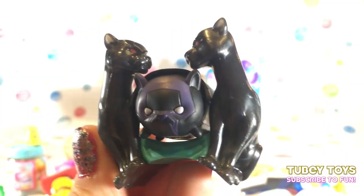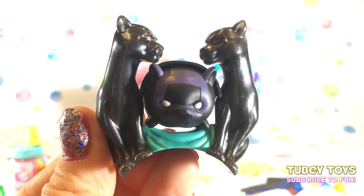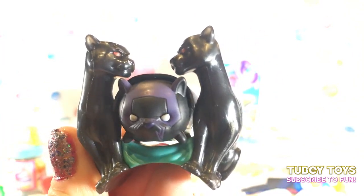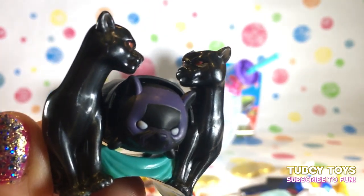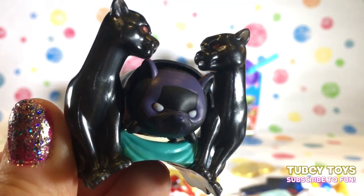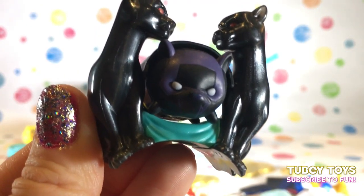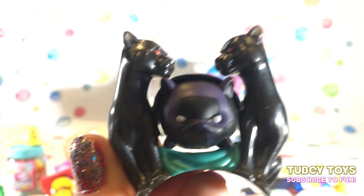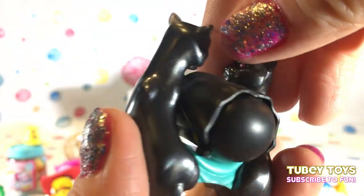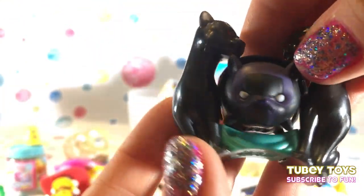Oh my God, you guys. Look at the Black Panther Tsum Tsum figure set. Oh my gosh, this is so awesome. We have the Panthers on each side and the Tsum Tsum medium size vinyl Black Panther Tsum Tsum in the middle. Look how cool this looks. Oh my goodness, I love it. Me too. I think this is the coolest one that we got so far.